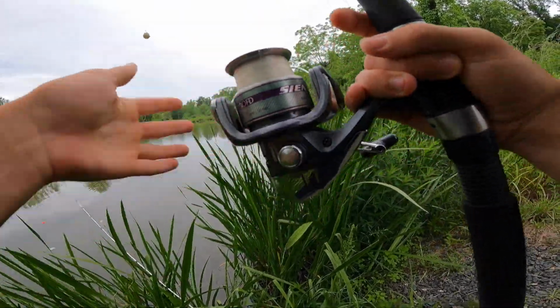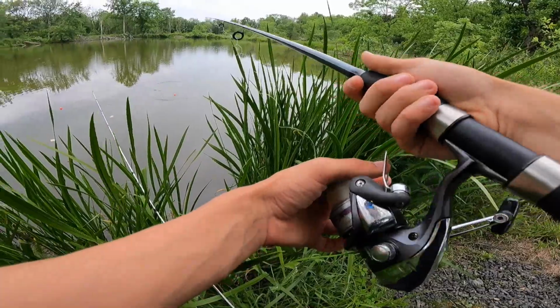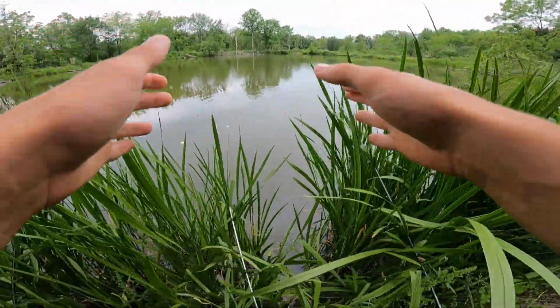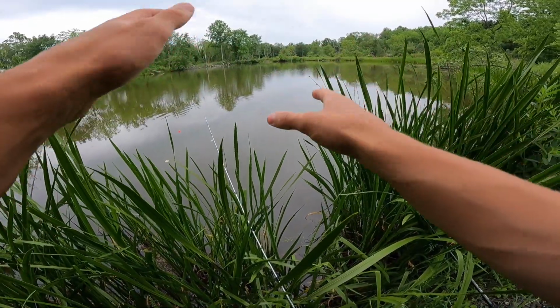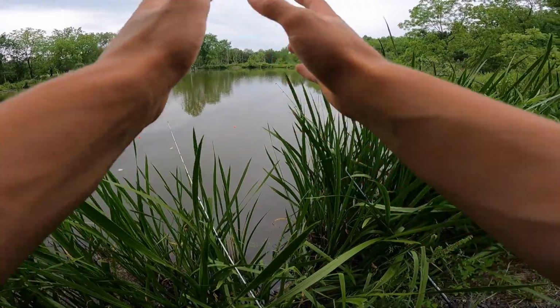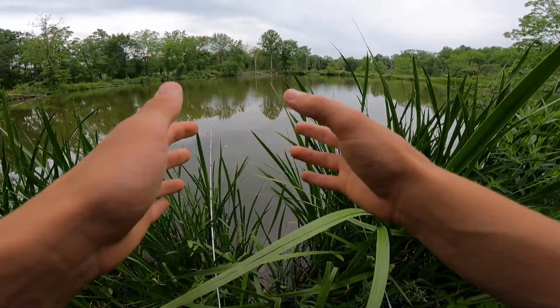It seems like a lot of these fish are in some of the shallower water. So I'm really just focusing on about 10 feet from the bank. That's where I've been seeing a few things surface, a few things rolling over on the surface. If you couldn't tell by now, I am going after carp. I was keeping it a little bit secretive.